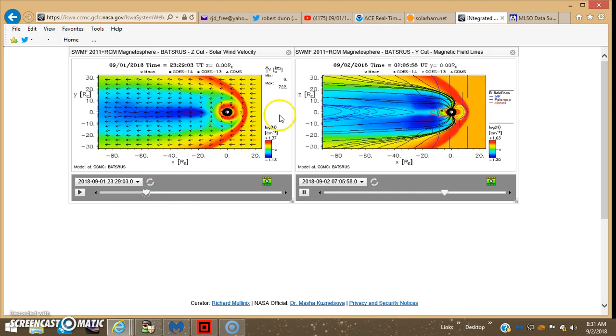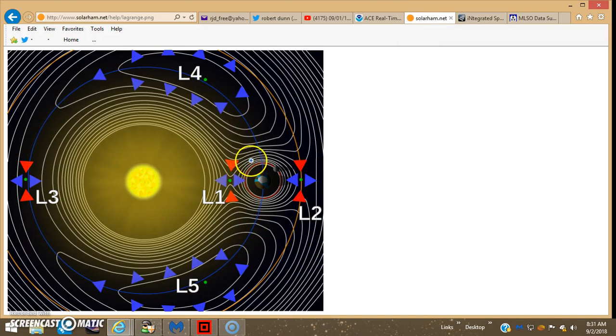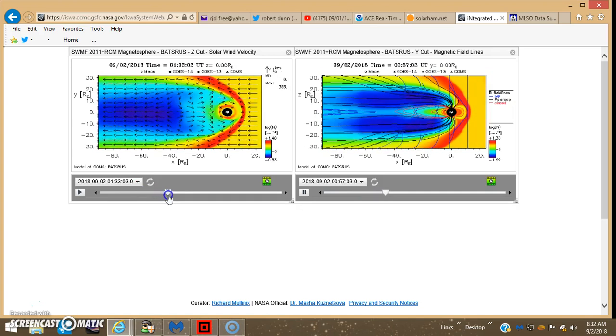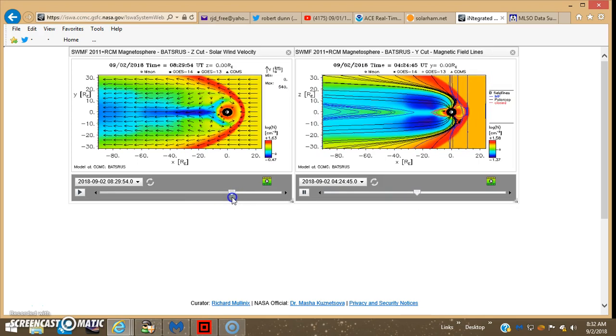Look, it jumped all the way up to 700 something there. So this is what has to be happening. There has to be something in here, or something in here, or something in here that's between the ACE satellite and Earth, which is 930,000 miles away, the ACE satellite, in order to cause this solar wind speed to jump and not be registered by the ACE satellite. You get what I'm saying? You can see it's all over the board. I mean, crazy stuff there.